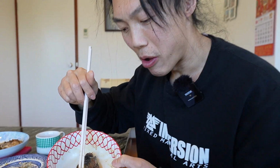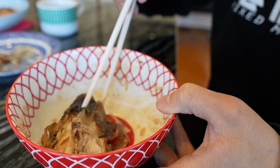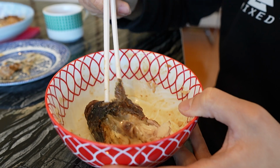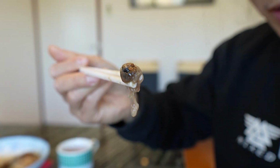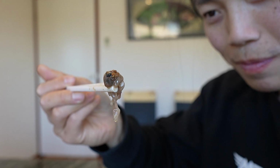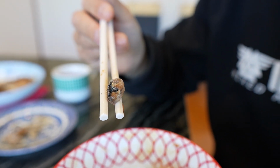That part of the head there, super delicious and tender, like right here. And yes, we eat the eyeballs. So let me pull out the eyeballs for you. So that is the eyeball right there. So that's nice and fatty. Look at that, the oil dripping off. You don't eat the whole eye, like this stuff is not edible, but you just suck the juices out of that.